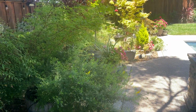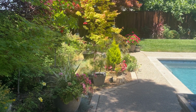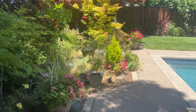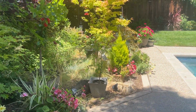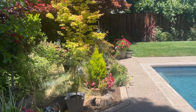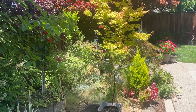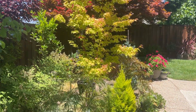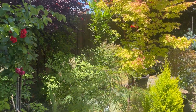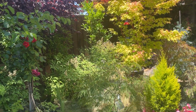But there's one area that I don't care for right now, and I'm struggling with it. So I'm attempting to put the trees into the ground because I don't like all these pots. It looks tacky. But I have to put these pots to barricade areas so my dog doesn't come running through, and he does because the squirrels run across the fence line.